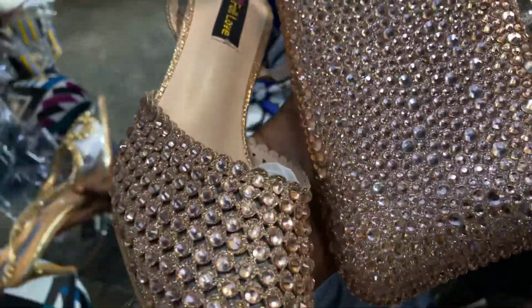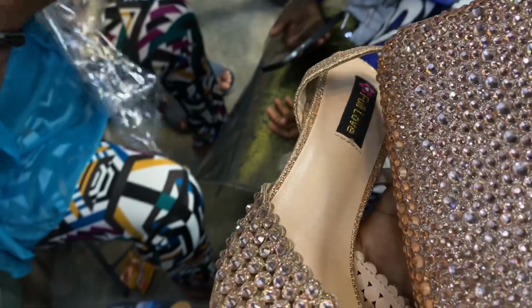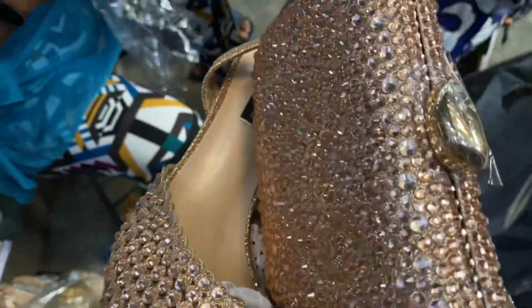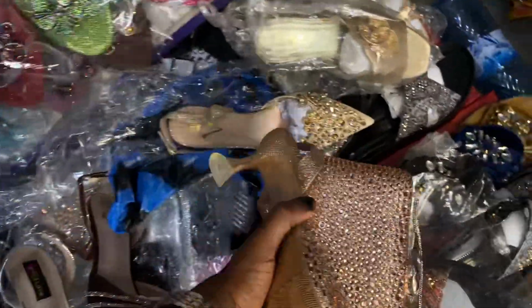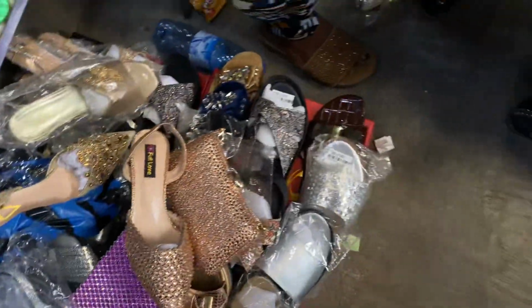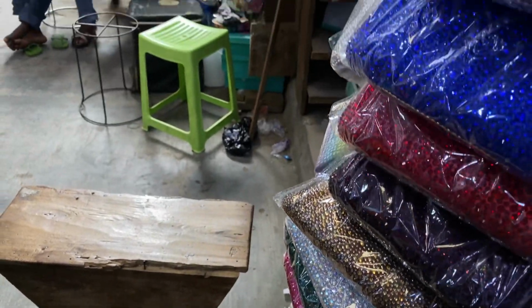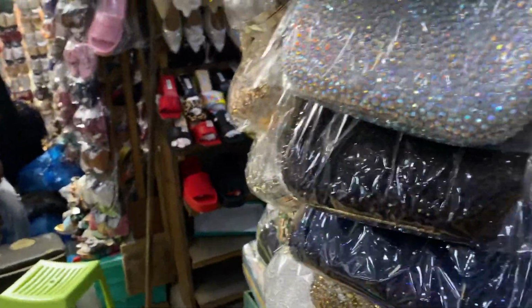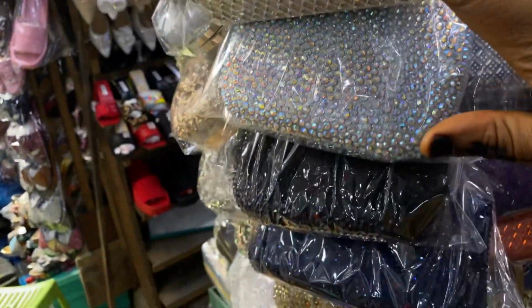Guys, you can see. Yes. Look at the edge. Look at me. Look at the edge. See, guys, take a look at these purses. Okay, look at that. Okay, see these purses, guys. It's very fun.